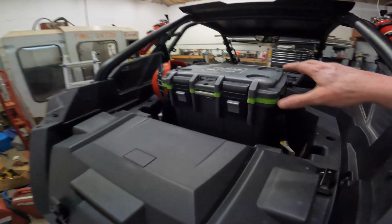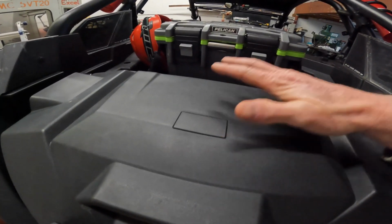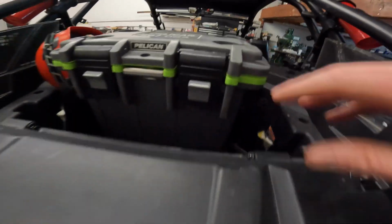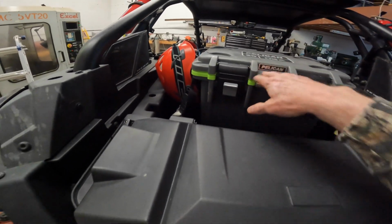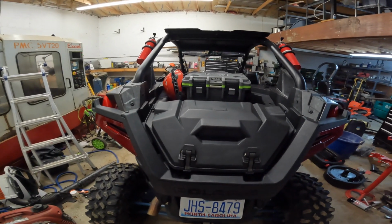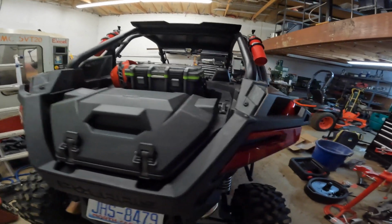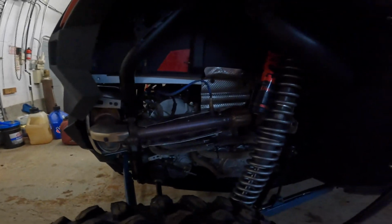Really do like this Pelican 20. It fits perfect with the Polaris style rear. They do have another one that mounts here, but I chose to go with this Pelican. It really does a good job of keeping your food cold. We ride a lot, all day long, so packing lunch and snacks works out really well.